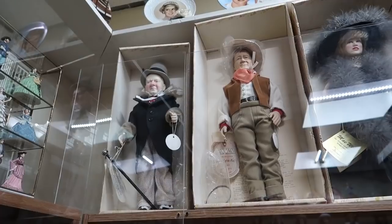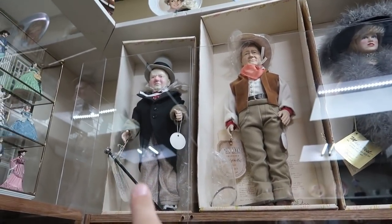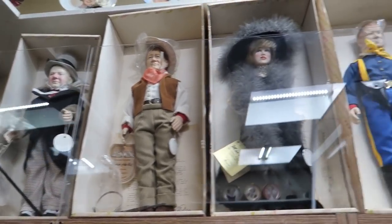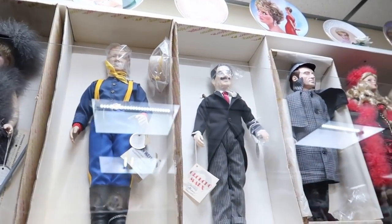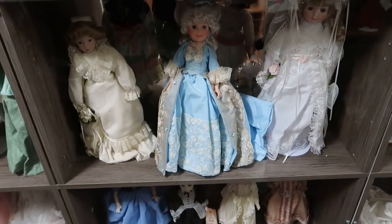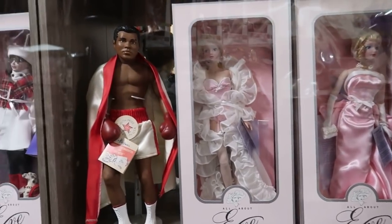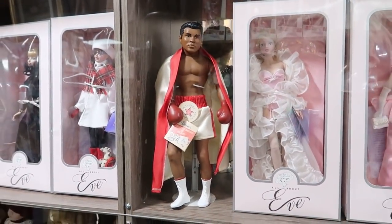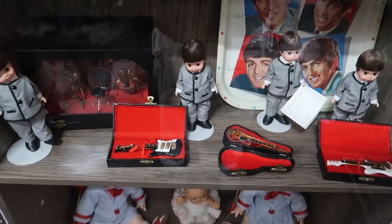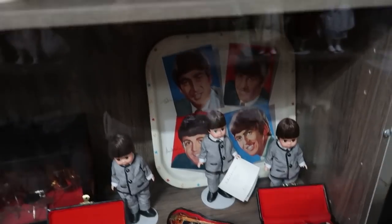I'm confused. These are various figures. I know that's John Wayne. Forget who that is. But is that Groucho Marx and Sherlock Holmes? I don't know much about dolls. This is an All About Eve doll. And I must say, Muhammad Ali looks a little out of place. Get the adorable little Beatles dolls right there.